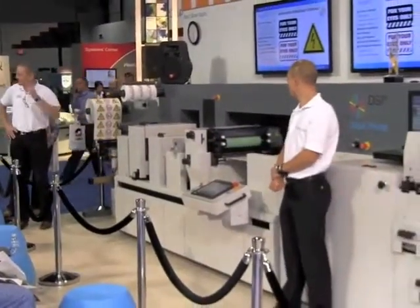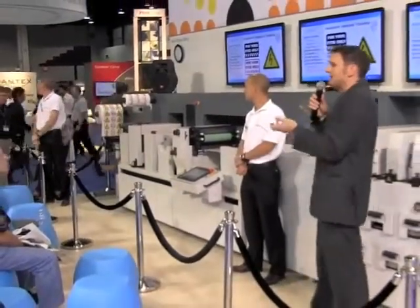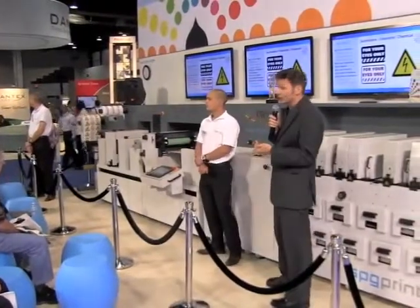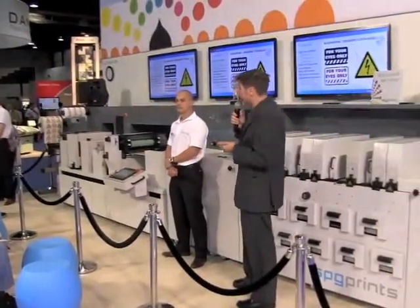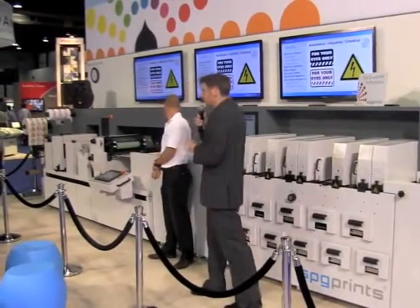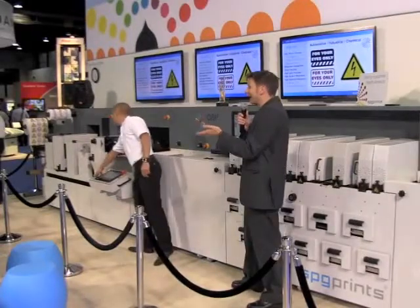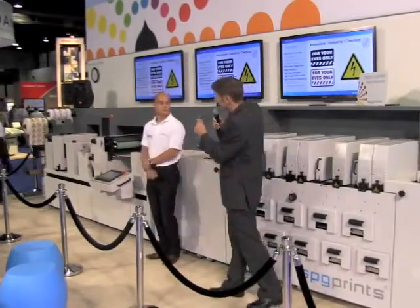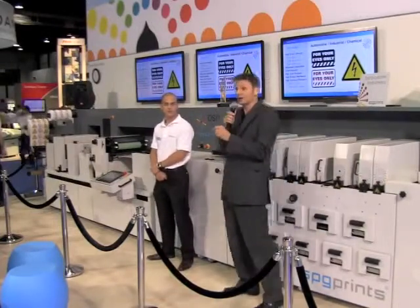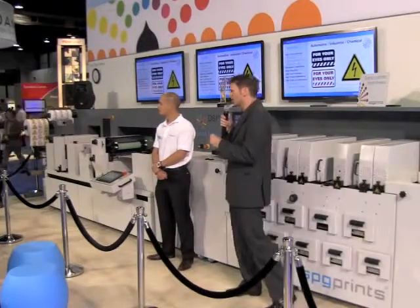And the reason we've chosen them is because labels used in these kind of situations can take a lot of punishment. They can be subjected to scratching, to chemicals, to excessive UV light. These kind of labels, when printed with the DSI, don't require any special extra protection or any special lacquering, for example, because they are already scratch resistant, they're chemical resistant, and they have a very high degree of light fastness, which is equivalent to the Blue Wool scale 7.